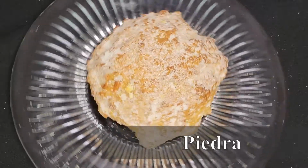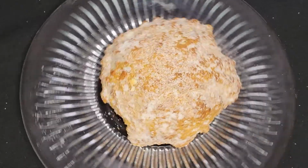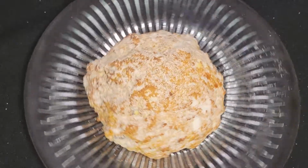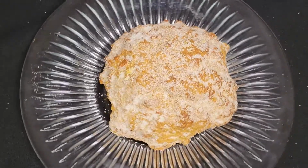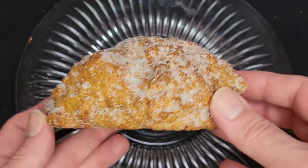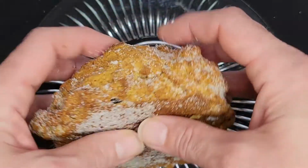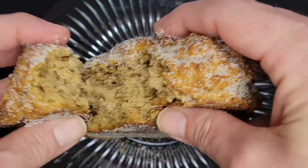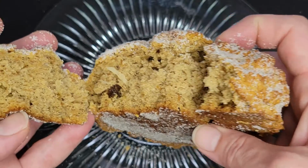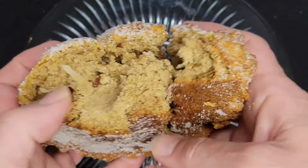After that is a fritter-sized muffin-like treat called a piedra that's made with raisins, shredded coconut, pecans, cinnamon, and piloncillo, a Mexican brown sugar. The inside is soft and moist with a coffee cake-like flavor. It's a little bit dense when it's cold, so I warmed mine up and tried it with some butter, and it was fantastic.